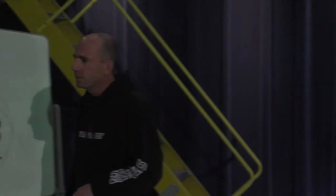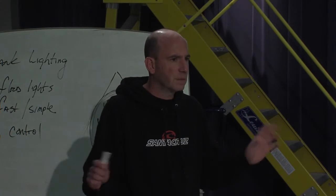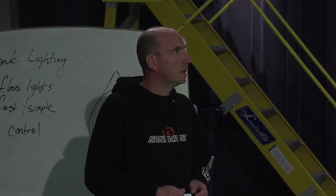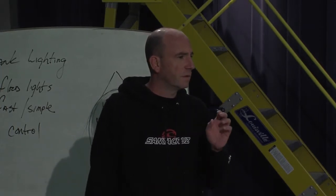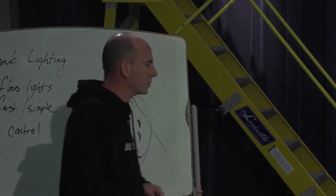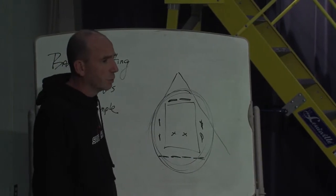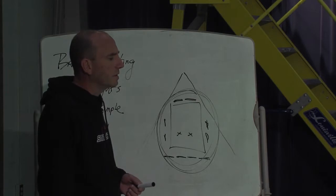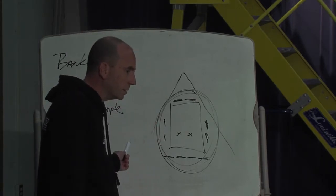All right, so enough of that. Bank lighting is quick, it's dirty, it's fast, but you lose control, so it's really no good, especially if you really want your lighting to look as good as it possibly could be. But just realize that if you don't have a lot of time, this will work. Or if your talent's going to be moving around, this will work, all right?